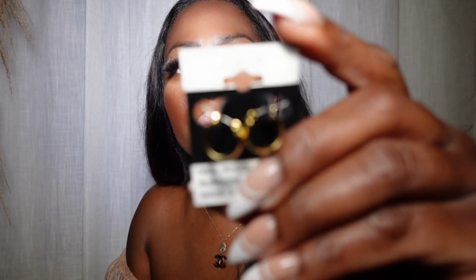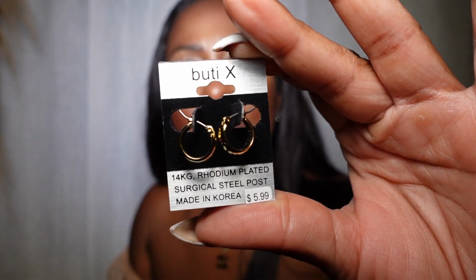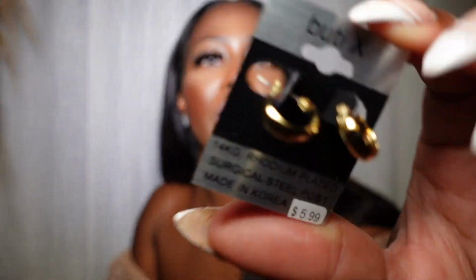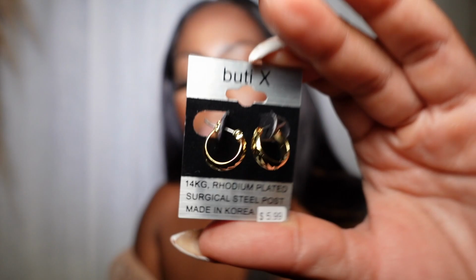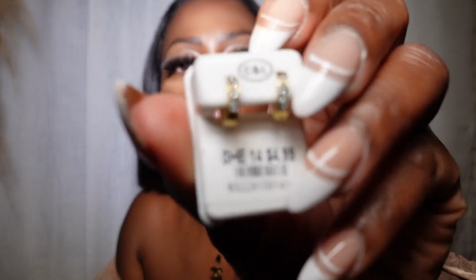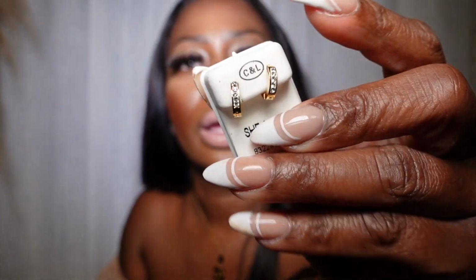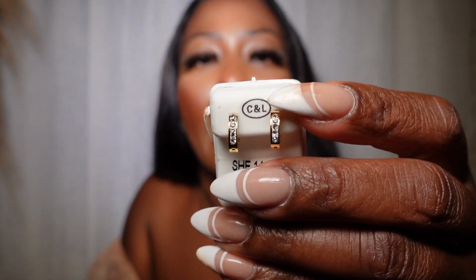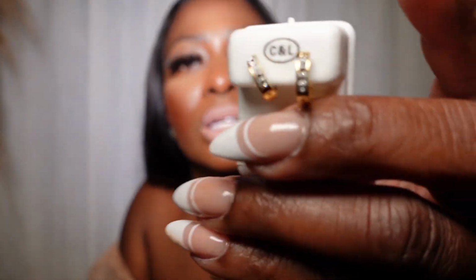And then I got these little gold hoops. I thought that was cute, where I could do a little hoop behind the stud or the first hole. And then I got another pair, which is the gold. Now these were $4.99, but this is the gold version with the little diamonds on it, which I think is real cute. These will probably be the ones that I gravitate towards more, because I think it's really current as far as the look goes.